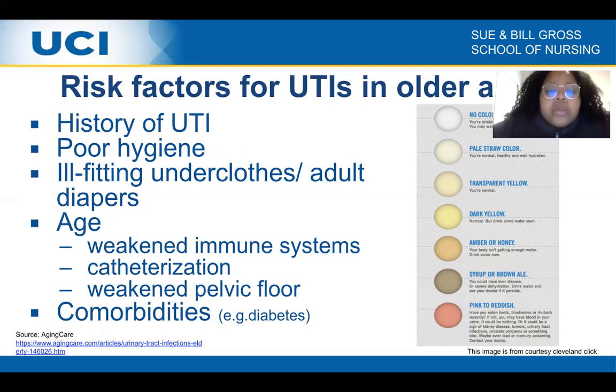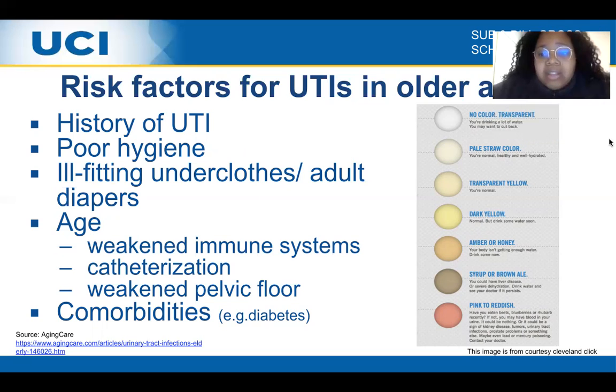Comorbidities also play a role, such as diabetes, but also hydration. So being dehydrated can play a role. If you look at the image in this picture, you'll see where urine color should be: a pale to transparent yellow is the goal. Anything darker, we start to acknowledge it may be dehydration or a UTI.